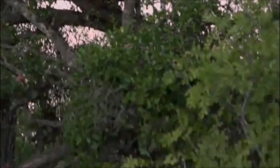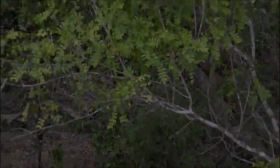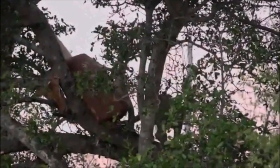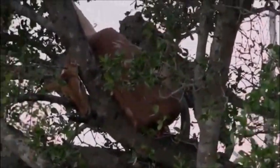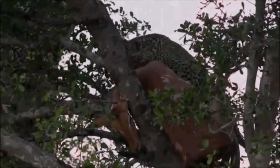There we go. The times are good for Queen Karula. There she is, to the right. There we go. She might go up the tree. Oh, looks like she's eaten quite a bit already. Probably the liver, the lungs, some of the rump from what I could see. Look, it's practicing attacking impala rather than eating them at the moment.